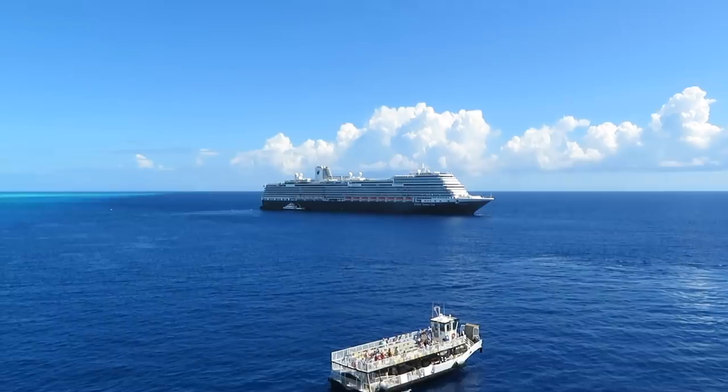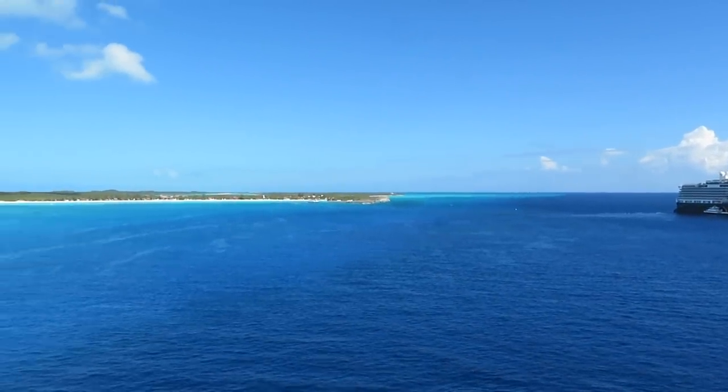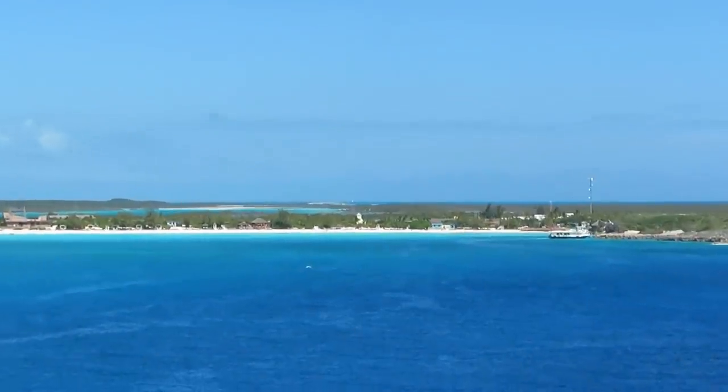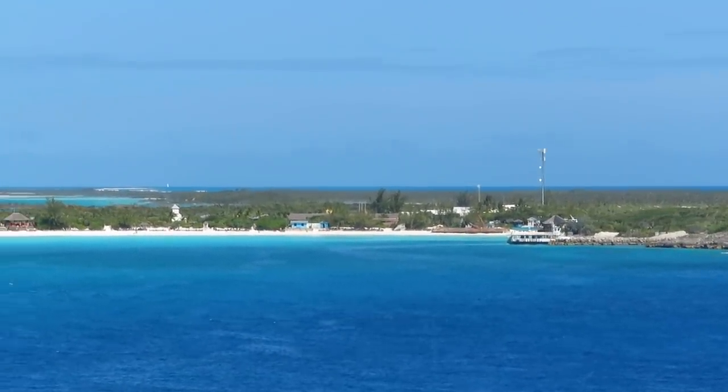That's the Koningsdam. I think it's about 3 years old and ours is 4 months old. So I just thought I'd give you a better look at the island since we kind of moved a little bit here. You can see one of the tender boats going in. It's like a little alcove.